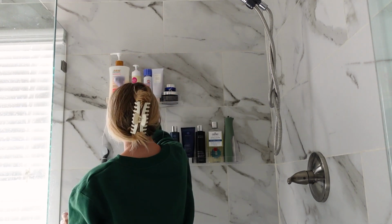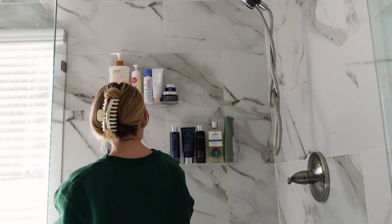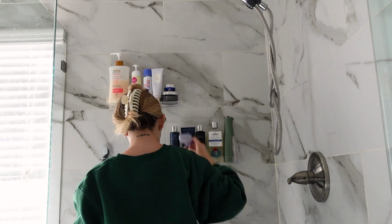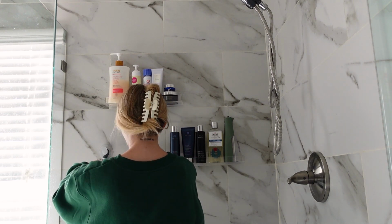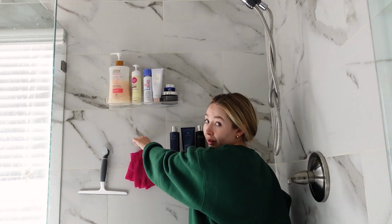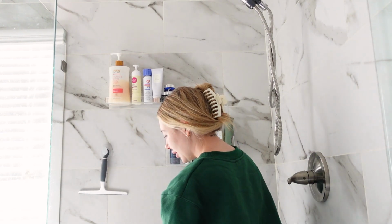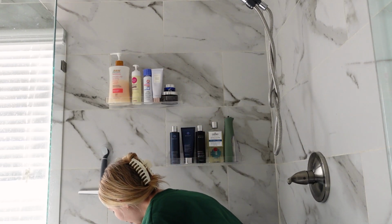Now I need to install my Billy razor holder. For now, I'll just put it, I don't know. Maybe I should get a little hook for these. I think if I get a little hook for the gloves, then that will be perfect. I also need to get a little soap tray.